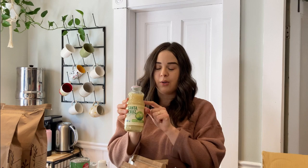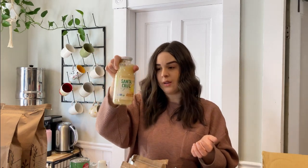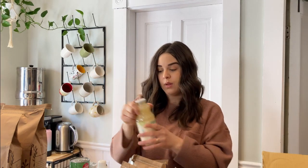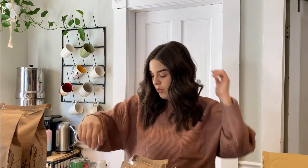Oh my goodness. Okay, then I got 2 bottles of lime juice. This is just pure lime juice, perfect for cooking if a recipe calls for lime. I just like to have this on hand so I don't have to cut up and squeeze a lime every single time. Same with lemon. I got 2 glasses of lemon juice, so I'll keep 1 of each in the fridge and then 2 more in our cold room storage.